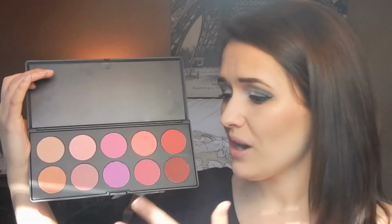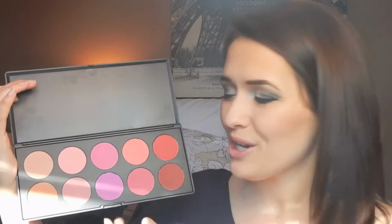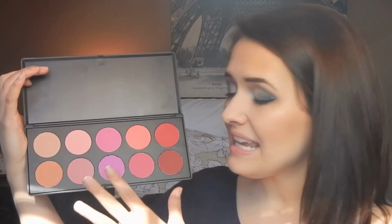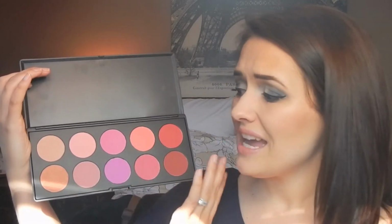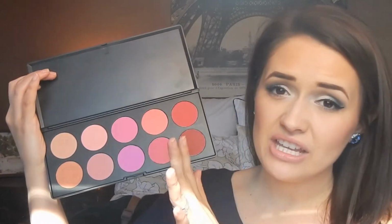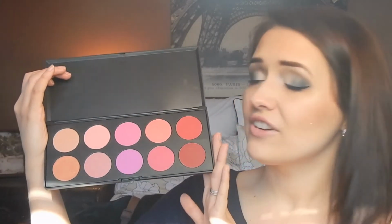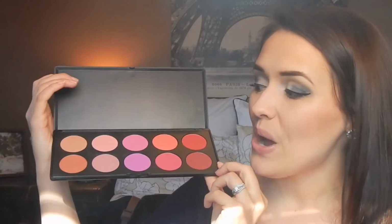I'm not really sure how much I paid for it because I knew I wanted it, so it didn't matter to me how much it cost, but it is insanely inexpensive for the amount of blushes that you get. Absolutely everybody needs this in their collection, especially if you are building your kit as a professional artist. This really helps with different skin tones and different looks that you are going to be doing. So absolutely love this, the BH Cosmetics Glamorous Blush Palette.